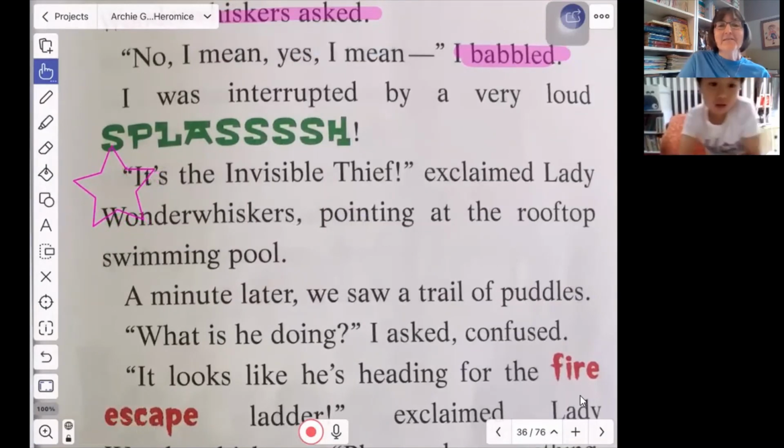Okay. So it's very exciting on the roof of the Grand Hotel. Will he catch him or will he not? He will fall down. You think so? And the invisible fish will catch him.